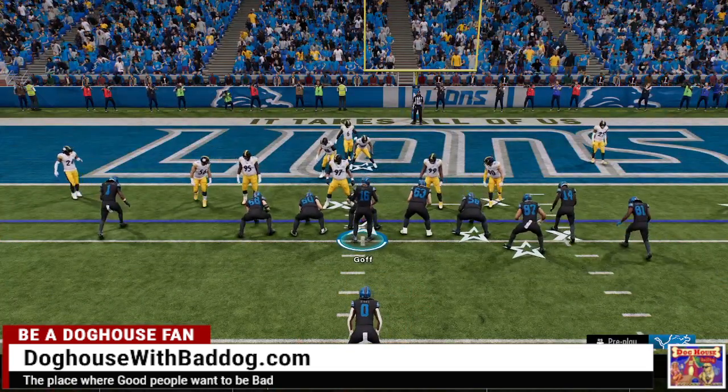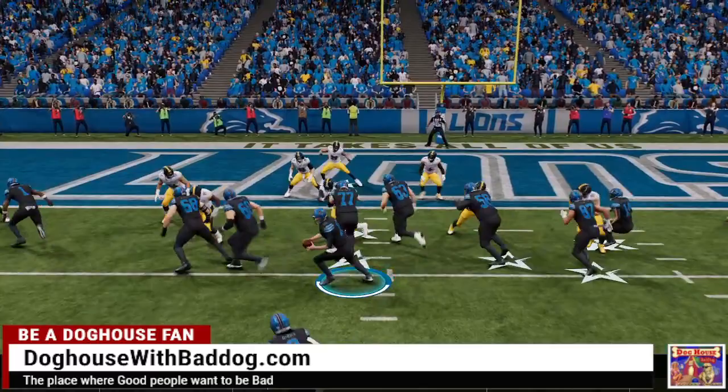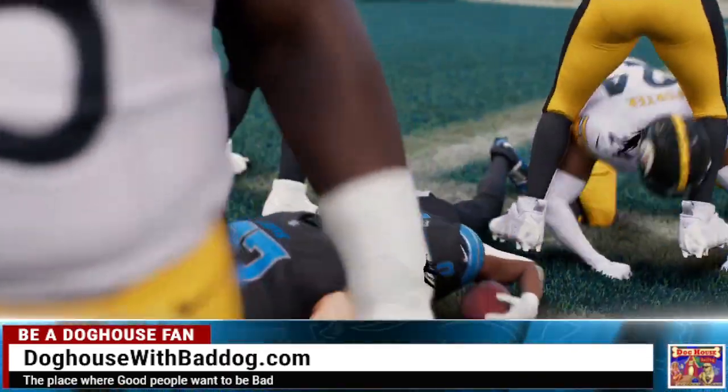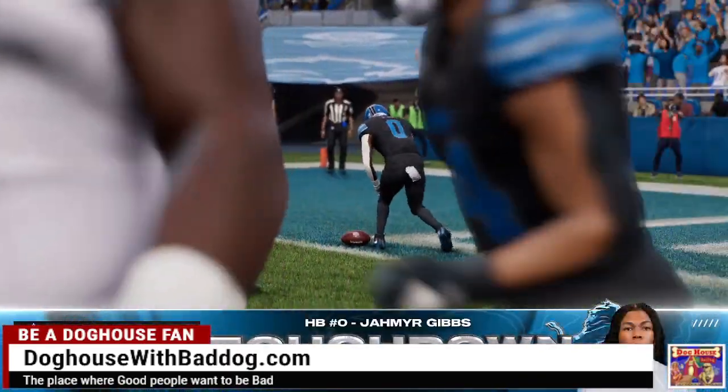Line of scrimmage, again the 4-yard line. 2nd and goal. Gibbs is into the end zone. Touchdown, Lions. A strong, determined run there, Charles, to get in for 6 points.